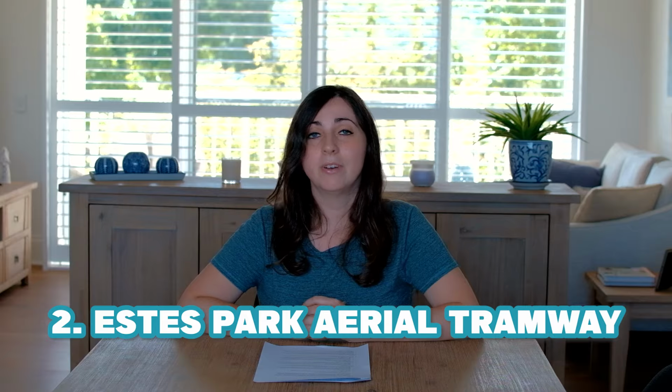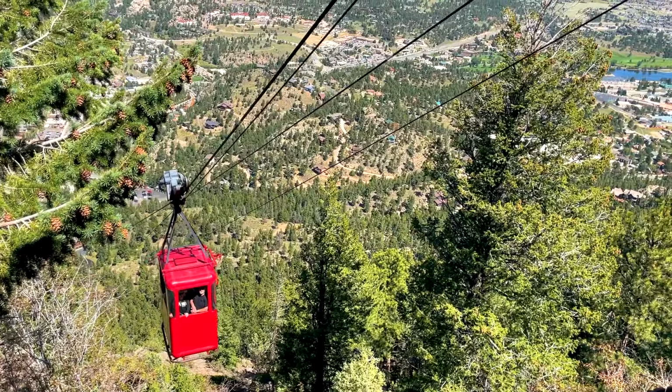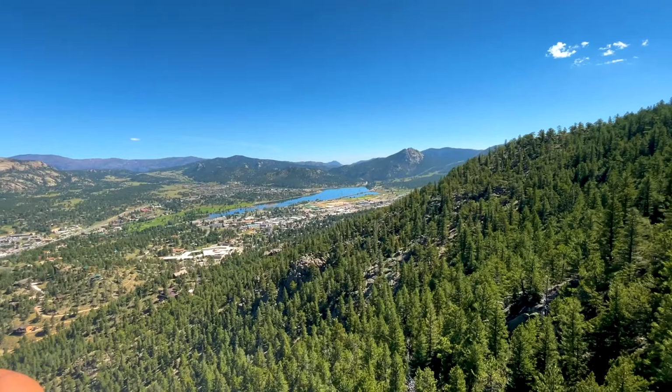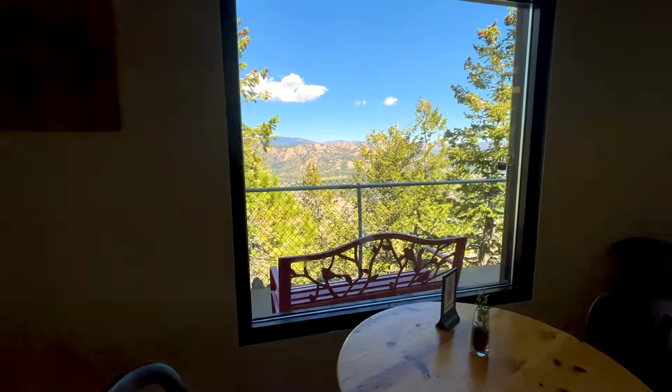Number two, I would recommend is going up the Estes Park aerial tramway that takes you up to the top of Prospect Mountain. It's very small. You can only let a few people in at a time, but it gives you amazing views of the Estes Park area. And then once you're up top, there's a little cafe, nothing fancy. And there are some hikes and stuff you can do too.